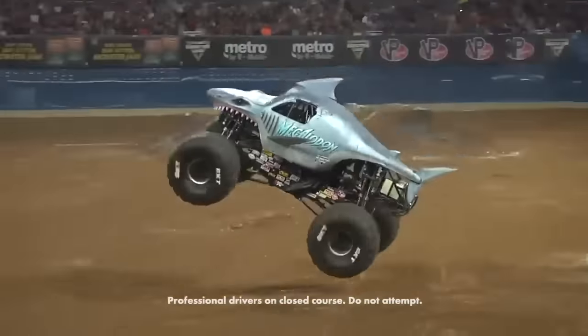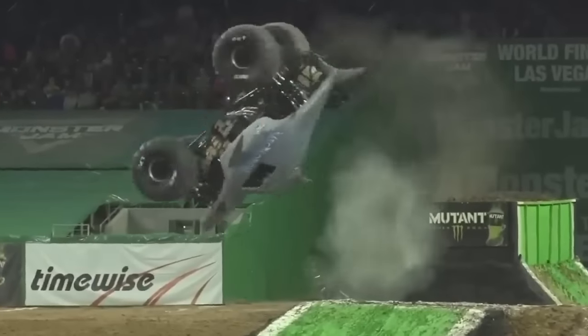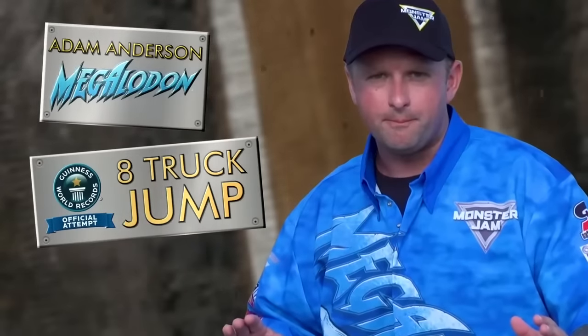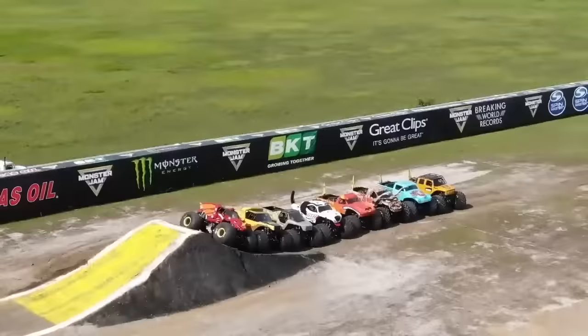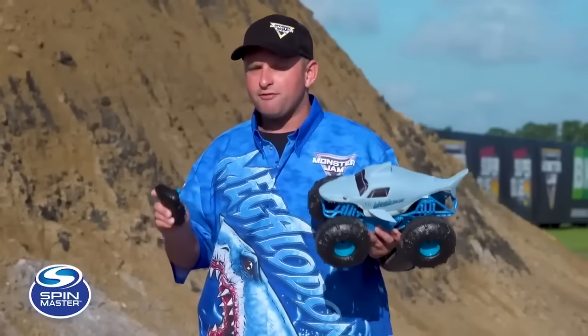I'm Adam Anderson, driving the Megalodon Monster Jam truck, attempting the world record eight truck jump. I'll be using my Spin Master Megalodon RC to get a little practice in before the big jump.